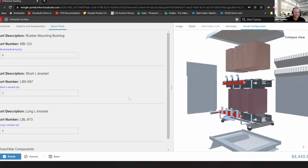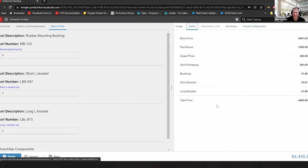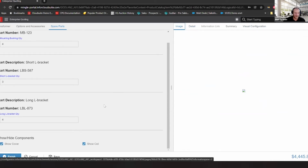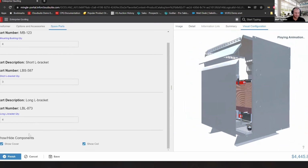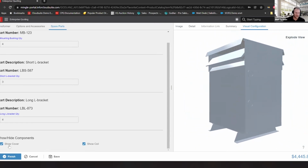So okay, I've got that done here. I'll take a look at my detail. Okay, I'm happy with that. Got my price calculated for me. Oh, I forgot to mention this piece. So I'm going to collapse this back down. You can see down here, I have the ability to show or hide components.